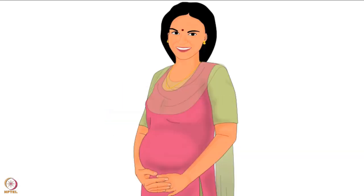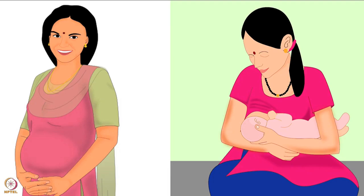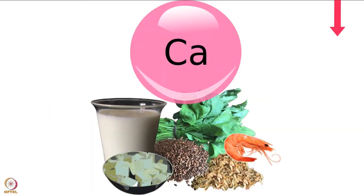The calcium requirements are also high during pregnancy and lactation. During pregnancy and lactation, 1200 mg is recommended. Let us now discuss the effects of calcium deficiency.